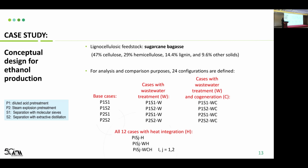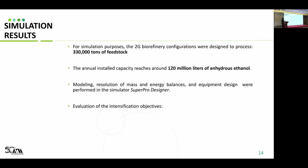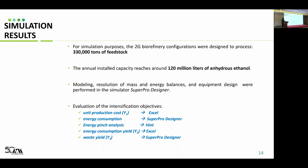For that, we propose a simulation of this biorefinery with 330,000 tons of feedstock and an annual capacity of 120 million liters of ethanol to produce, and the evaluation of the intensification objectives was performed in several simulations. So we perform unit production cost in Excel, energy consumption in SuperPro Designer, energy analysis in Hint software, and energy consumption yield in Excel, and the waste yield in SuperPro Designer.